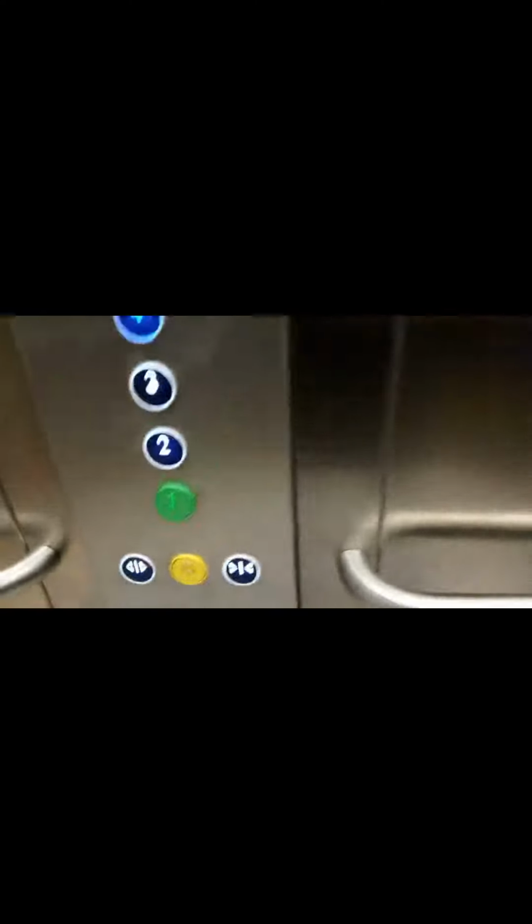There's that lift is still four. Doors closing. Level 4. Doors opening.